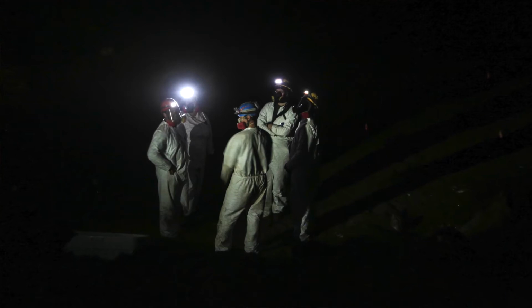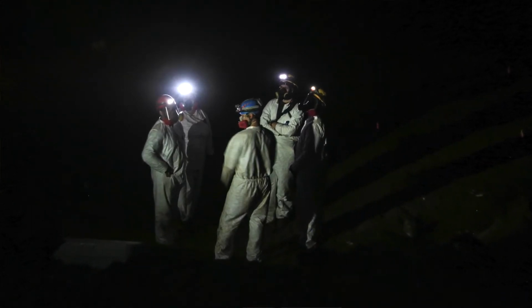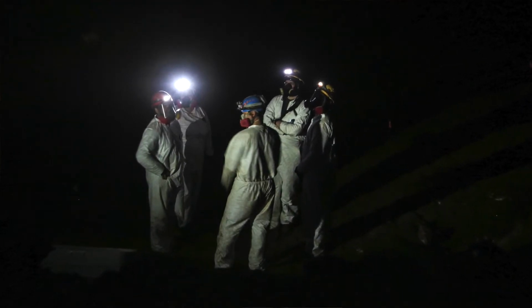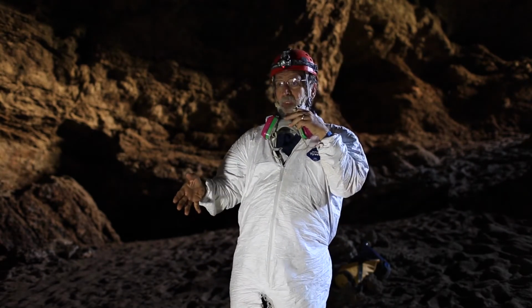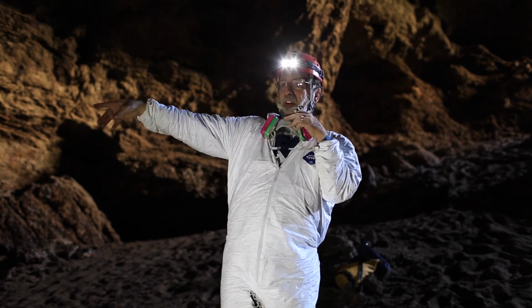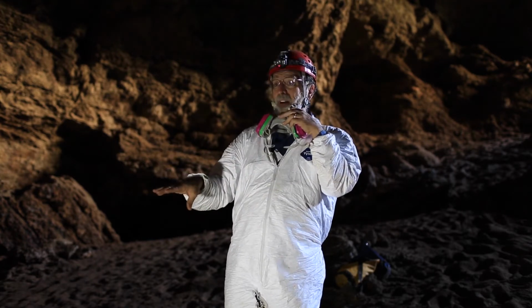And the ultimate goal is to pull out some cores of the bat guano to do paleoclimatic and paleobiological studies of the cave. The question is, where do you put in the core? You know, where do you dig? Do you dig down here and you only get a foot down, or do you dig over there and get 20 or 30 feet down for a longer core? And so this is the first step in that process.